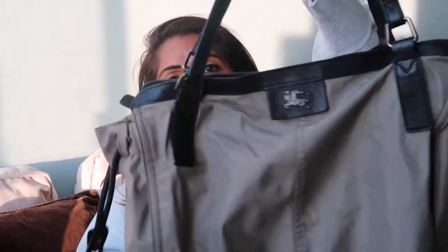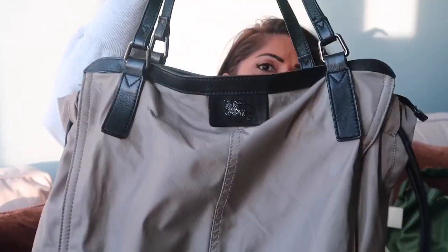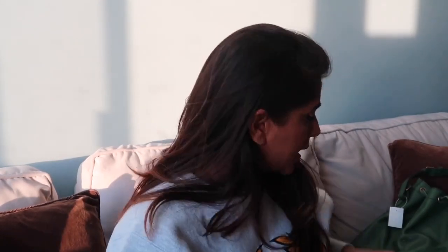Now this one, again, I only paid $19.99 for it, but it's a super cute handbag. I really love this one. I've used it quite a bit. I love the little drawstrings on the sides. So that was my Burberry find: a thrifted Burberry handbag for $19.99.